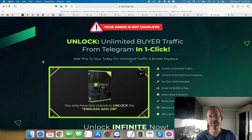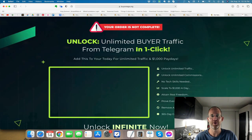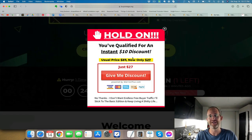Okay, so this is the first upgrade you're going to see. It says unlock unlimited buyer traffic for one click. So this unlocks unlimited, so it removes any restrictions that you have on the software. Now, it's normally $39, but here's the trick. And I want you to give me a like if you like the fact that I show you the discounts on these things. Move your mouse away on this page. It brings the price down $10.